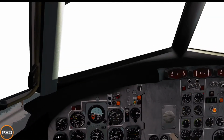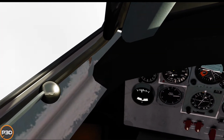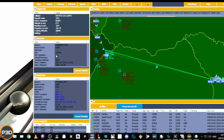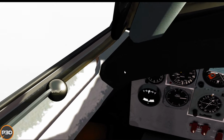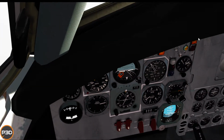There we go. Clouds. Ooh, we should start seeing the ground soon. Keep an eye on the speed here. And the height, we're only allowed to go down to 10,000 feet, I believe. Oh, they've cleared us down to the ground. Well, 5,000, oh, 5,500, that's what it was. So we can actually descend further down now. That's good.